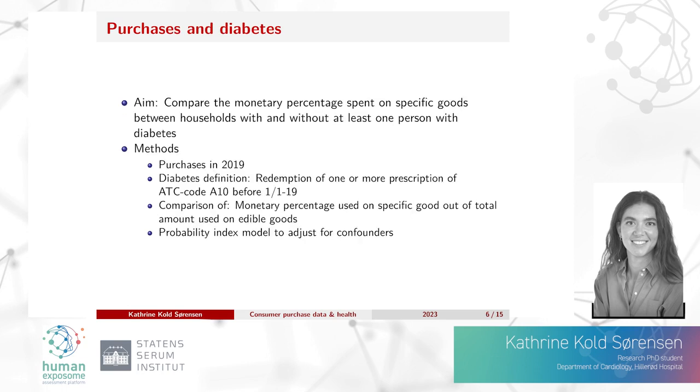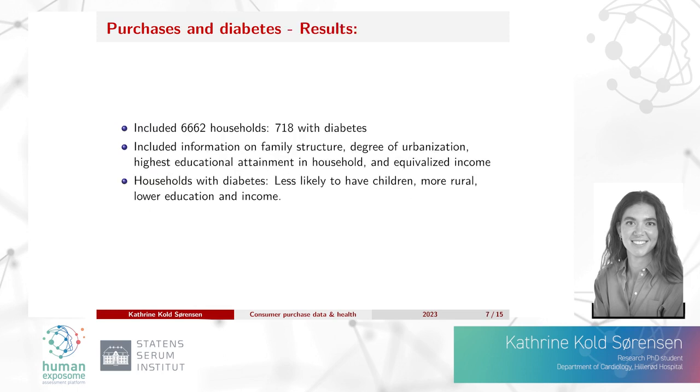Moving on to our first study on this data, we aim to compare the monetary percentage spent on specific goods between households with an individual with diabetes and households without. We included all purchases in 2019 and defined diabetes by at least one member in the household redeeming a prescription drug before baseline. We then compared the monetary percentage used on specific goods out of the total expenditure used on edible goods, and we used a probability index model to adjust for confounders. We included almost 10,000 households, of which roughly 10% had diabetes. For adjustment, we included information on family structure, degree of urbanization, highest educational attainment in the household, and equalized income.